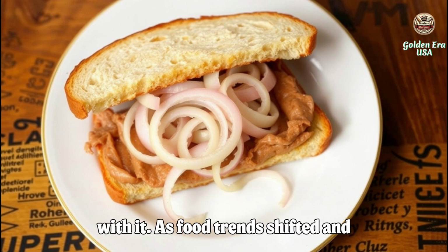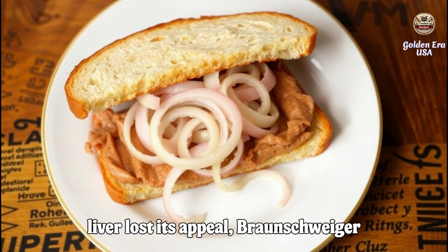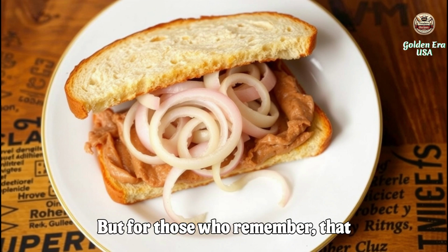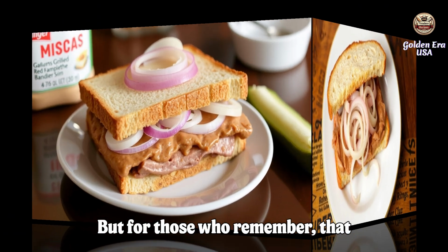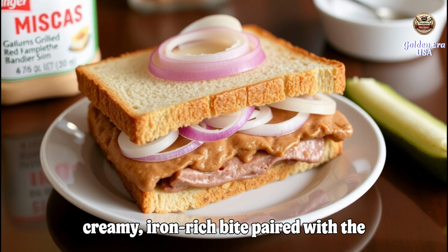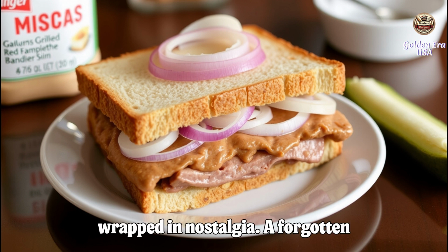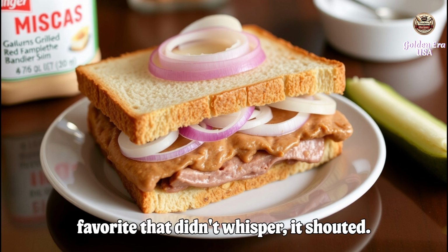As food trends shifted and liver lost its appeal, Braunschweiger slowly disappeared from American fridges. But for those who remember, that creamy, iron-rich bite paired with the fire of fresh onion was a flavor bomb, wrapped in nostalgia. A forgotten favorite that didn't whisper, it shouted.